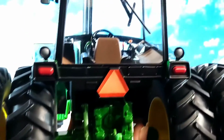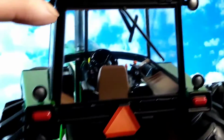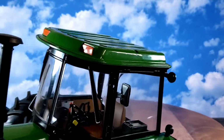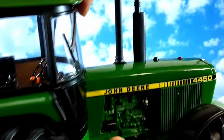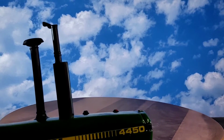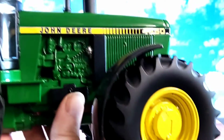There's your rear end. Nice inserted lights on the fenders here near the top of the cab. Got your mirror over there. Classic looking 50 series cab. Inside the cab, long flat hood, nice tall breather, muffler intake there. Engine details.